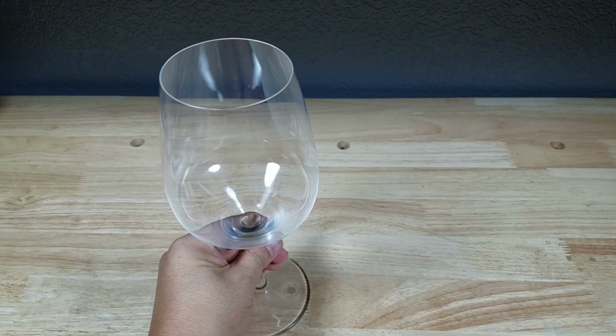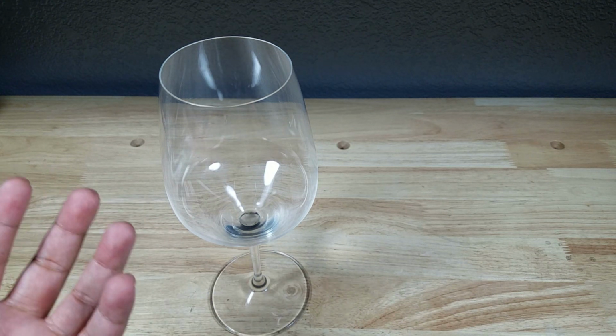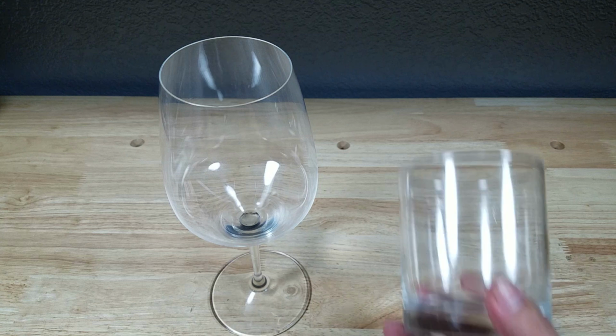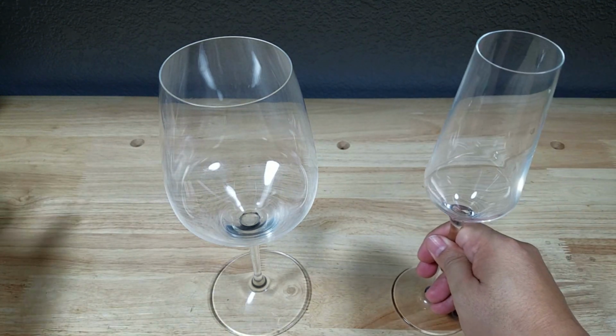Now, knowing that, do I consider myself a wine glass snob? No, I just happen to know that if I'm drinking a Cabernet or a Bordeaux, my experience will be maximized if I drink it in something that looks like this. Would I not drink it out of something like this? No, that's what I got. Could you put it in a champagne flute?